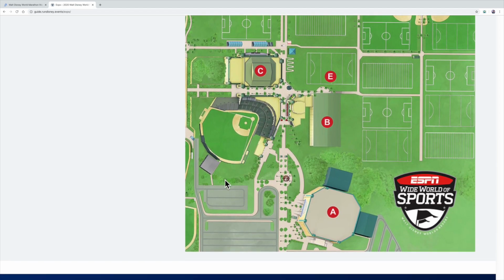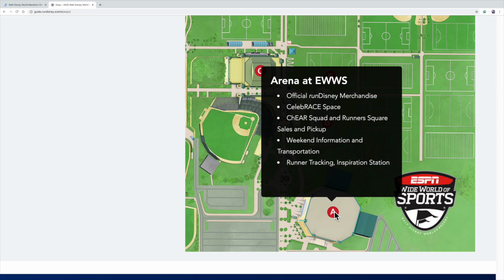Building A, this is the arena. It's where you're going to find all of your Run Disney official merchandise, pre-purchased commemorative items if you ordered it online ahead of time, Cheer Squad, and Runners Square pickup. In my experience, if there is something you want to purchase, go to the official Run Disney merchandise store as soon as you arrive at the expo. Many items sell out quickly, like pins and magnets. Make this your first stop before you move on to anything else like bib and t-shirt pickup.